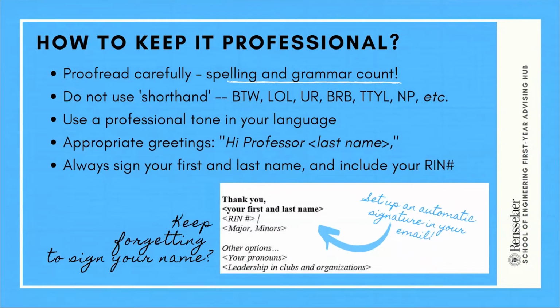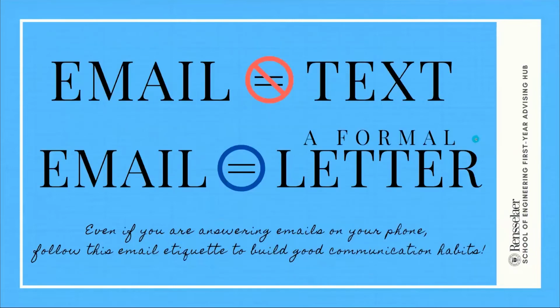And professors take this very seriously. I'm sure they said it on the first day. So just something to remember. Like I said, an email is a formal letter, then you're already off to a good start. Even if you're answering email, it's a really good tip.